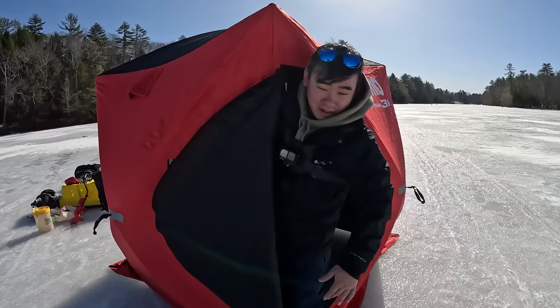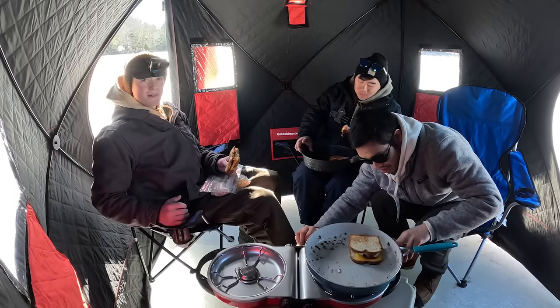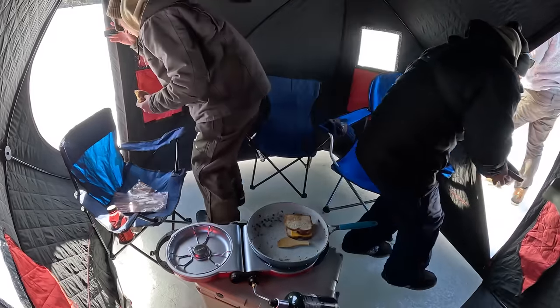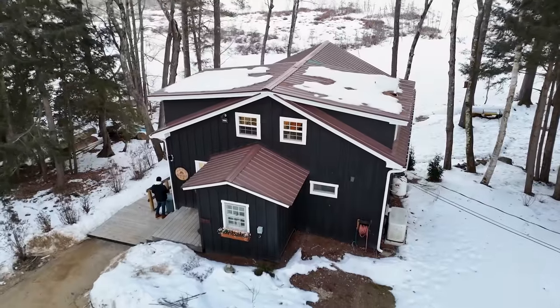Albert here also chose to bring a gas stove and tent so we can eat and take breaks, but ultimately, fishing takes priority. 15 minutes. Oh shoot, we got a flag. And if we're successful, we'll get to use this outdoor hot tub at this amazing main cabin with a view.